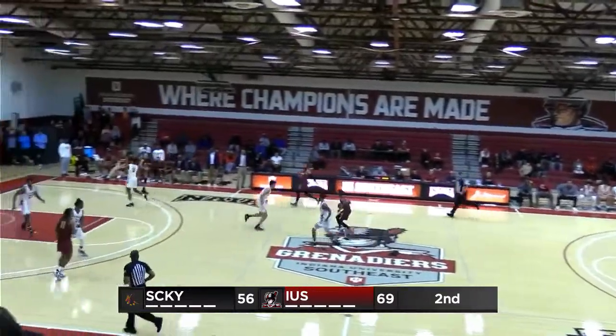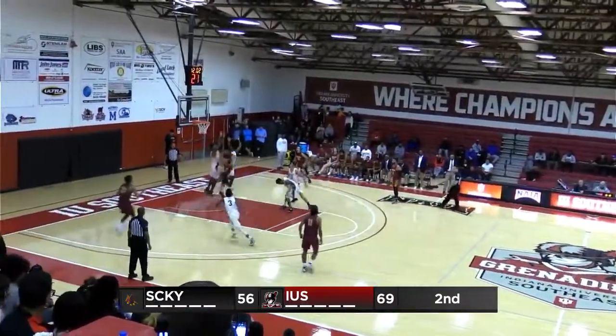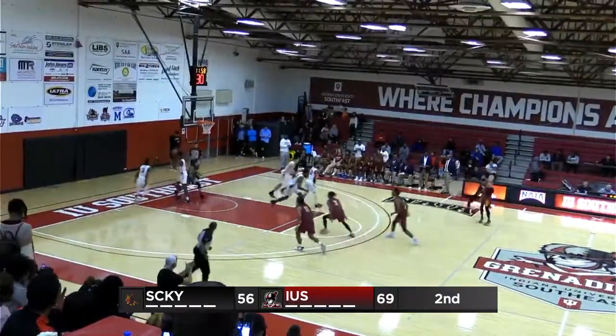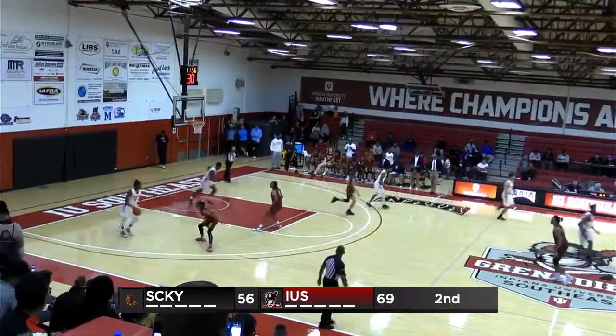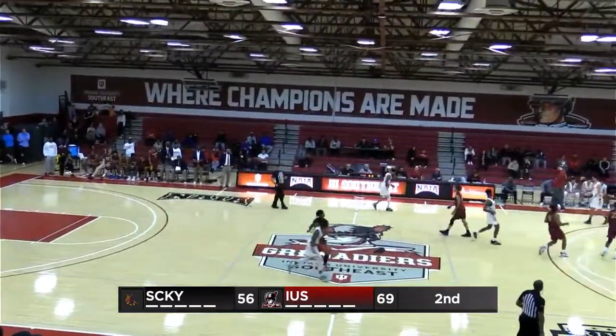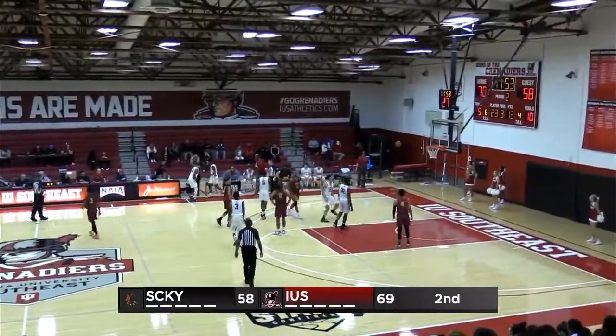Now the Falcons pushing it up here. Grenadiers remaining in that looks like a 3-2 zone. Falcons able to penetrate down low. Yeah, get that basket to fall, a bit of a sky hook look. 70 to 58 your score.